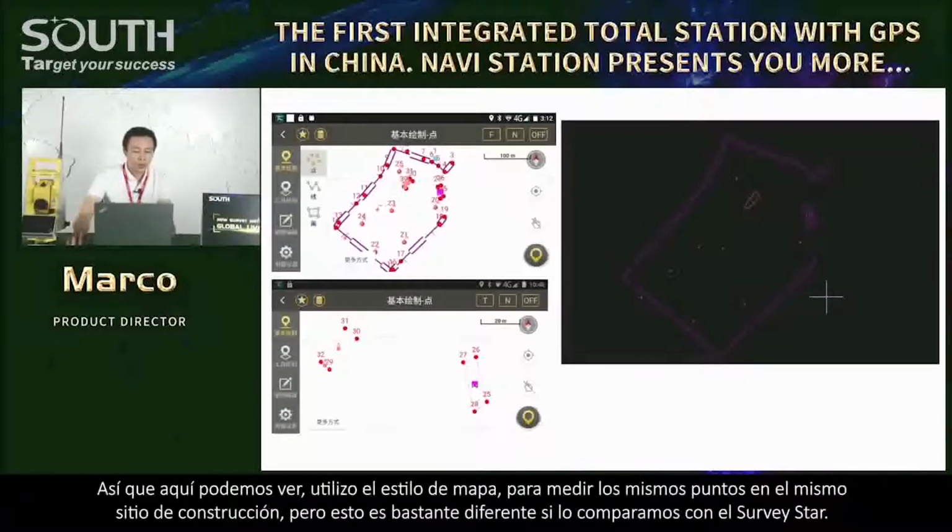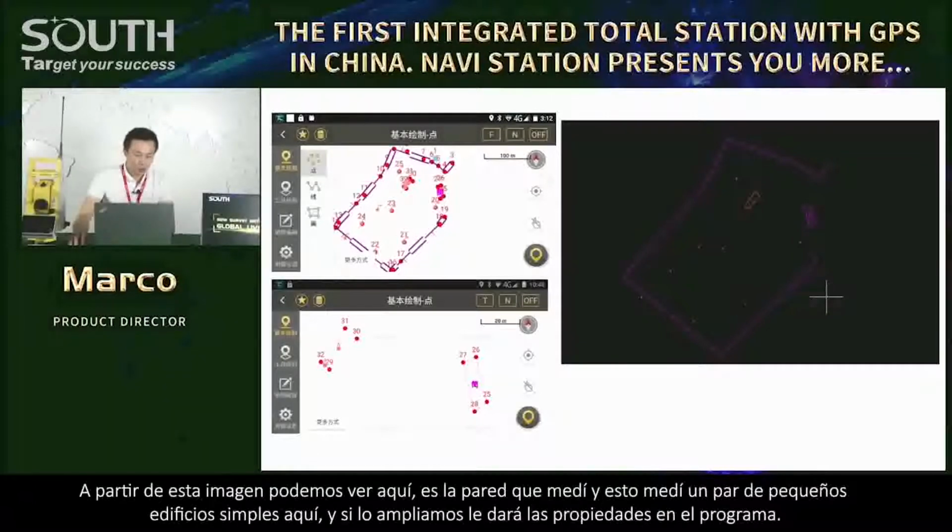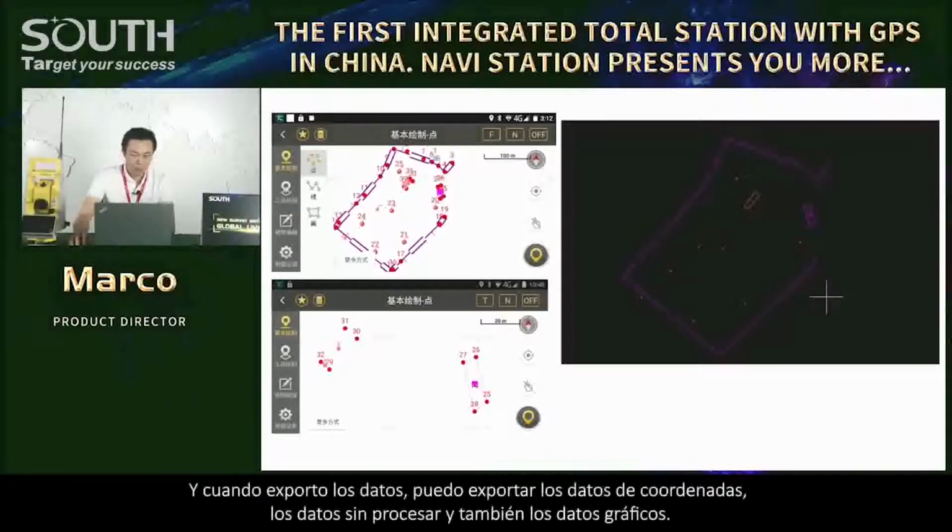So here we can see I'm using the Mapping Star to measure the same points on the same construction site, but this is quite different compared to the Survey Star. From this picture, we can see here is the wall I measured, and here I measured a couple of small, simple buildings. When I enlarge, it will give you the properties from the program. And when I export the data, I can export the coordinate data, the raw data, and also the graphic data.